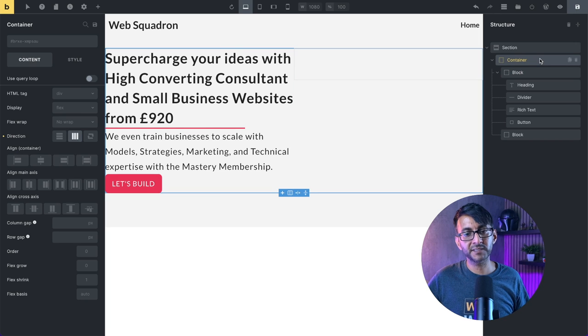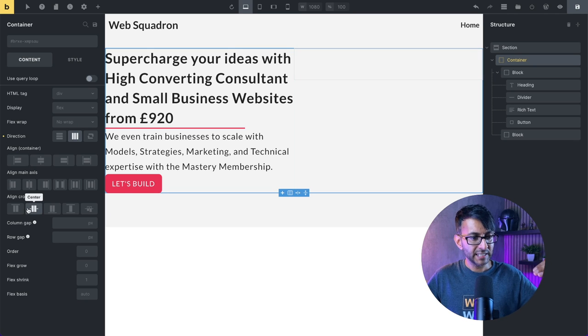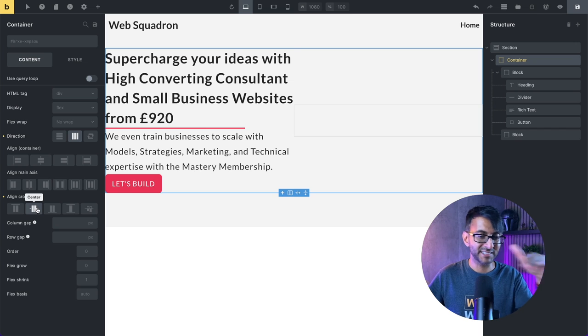Let's just go back to the container, because if you look over here, block two is at the top of the container. So in the container, I'm going to go here. Don't be surprised if you sometimes go, well, is it this one? Is it this one? It's not going to hurt you to play around, but it is this one here to align it in the center of the page.